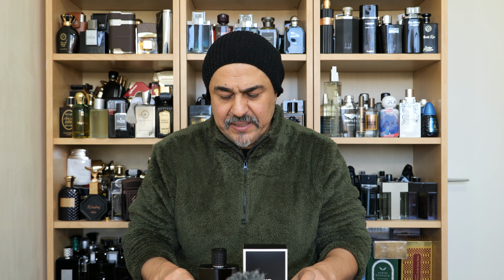So this one is targeted for men. Yes, it is masculine, but it could be easily worn by ladies because it's got some elements that make it quite unisex. But overall, it's a little bit on the masculine side. Actually, it's very dark. Anyway, for that money, it's very good.